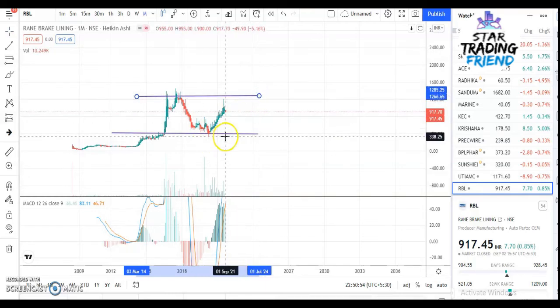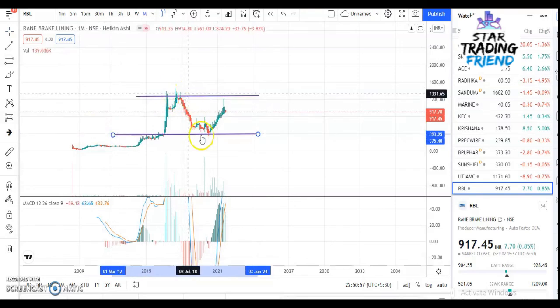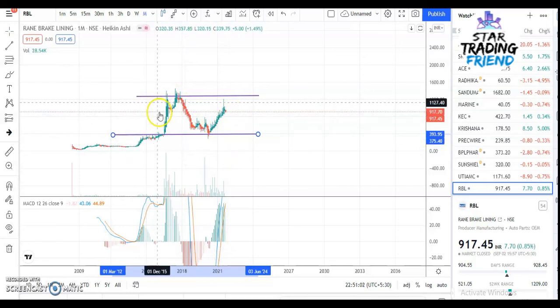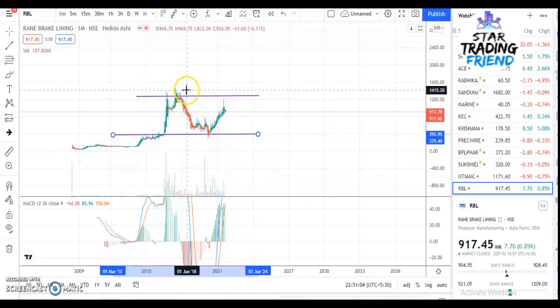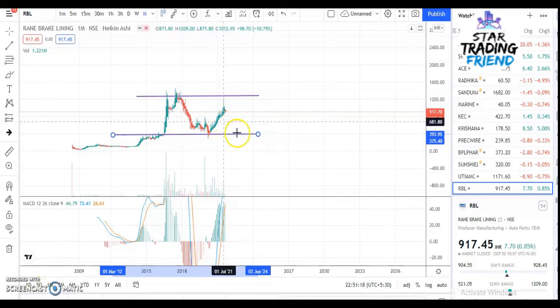Okay, so the below one is the support, and the above one is the resistance. Why support? Because it is pushing the price to go up, you can see here. And the resistance line, what it does, it is pushing the price to come down. So here you can see, and after touching this it will also fall to the support levels.